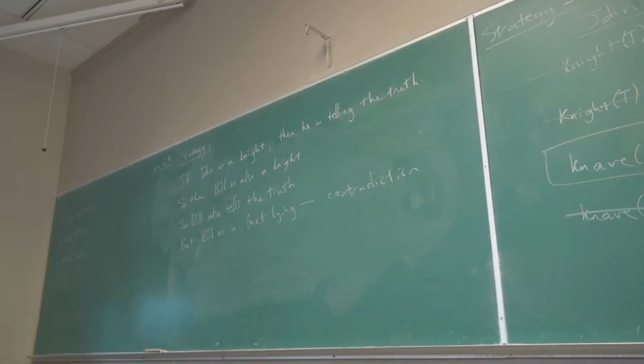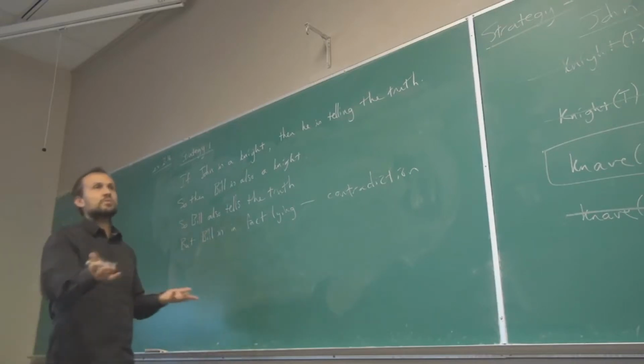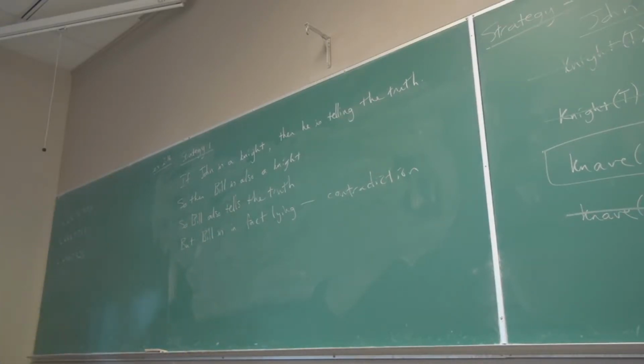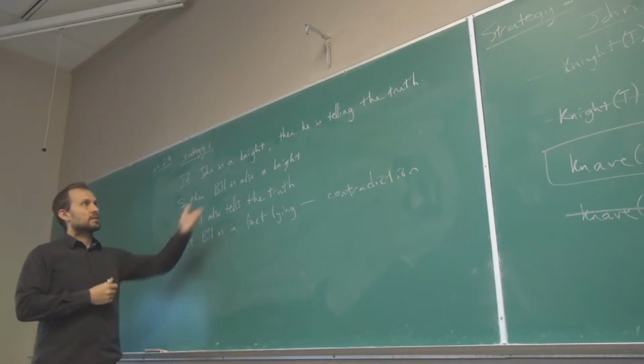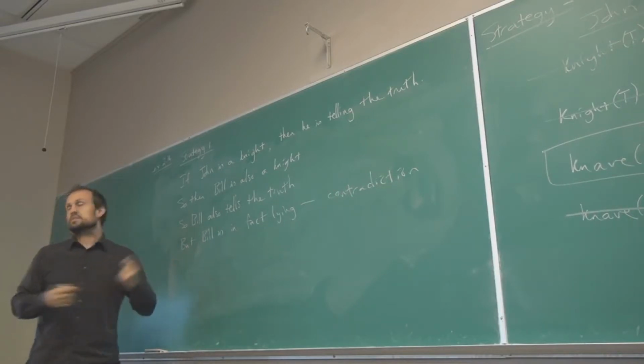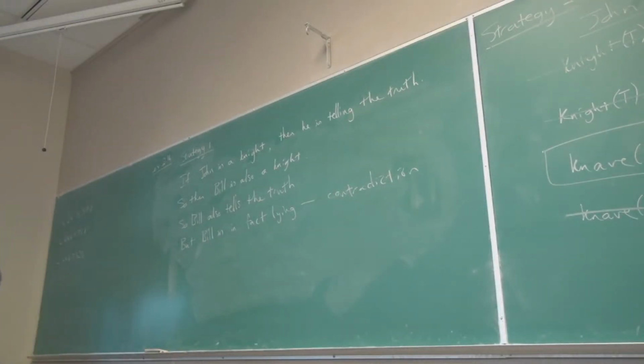If John is a knight, he should tell the truth. I don't know if that's actually happening. I'm saying, assuming John is a knight, let's see where that path takes us. Assuming John is a knight, he should tell the truth. When he says they're of the same kind, then Bill is also a knight. So Bill should also tell the truth. But Bill says they're of different kinds, but they're both knights.